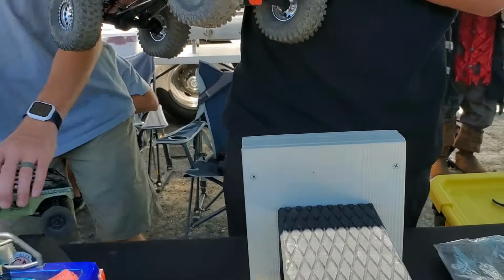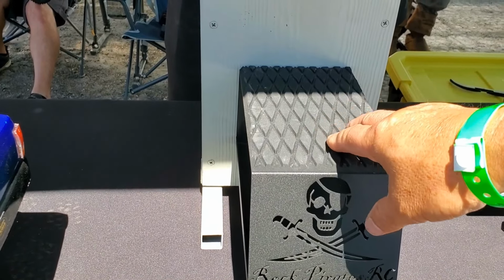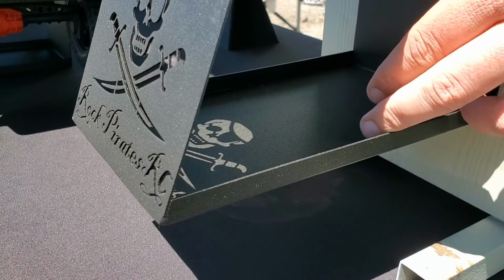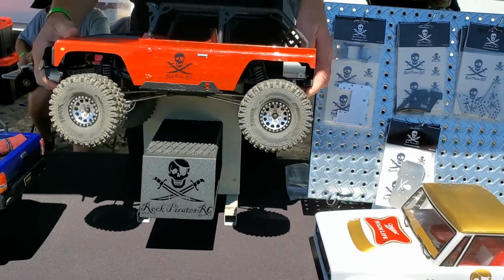So when you're done with your rig, you can put it up on the wall. Well, you know what? I've been thinking about trying to get something to put for all my rigs. Yeah, and it's got a parts tray on the bottom right here. So if you're still working on it, you can put all your parts in here and just hang it up on the wall. Nice. Right on, brother.